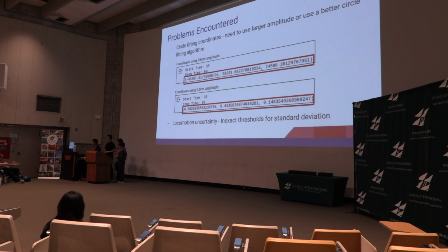Here are some problems that we encountered with coding. As we were doing circle fitting, it couldn't take in certain amplitudes below a certain point. For example, we have data for a 0.6 centimeter amplitude movement versus a 0.8 centimeter amplitude movement. With the 0.6 centimeter amplitude, the smaller the amplitude, the smaller the arc is on the I versus Q graph. And if the arc is too small, it just looks like a straight line.